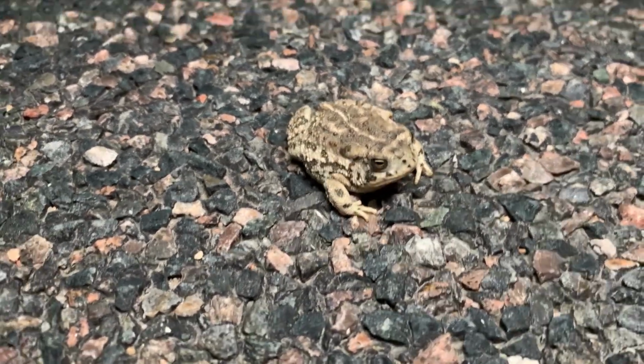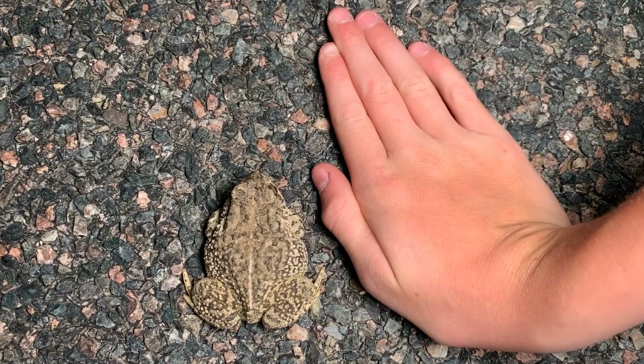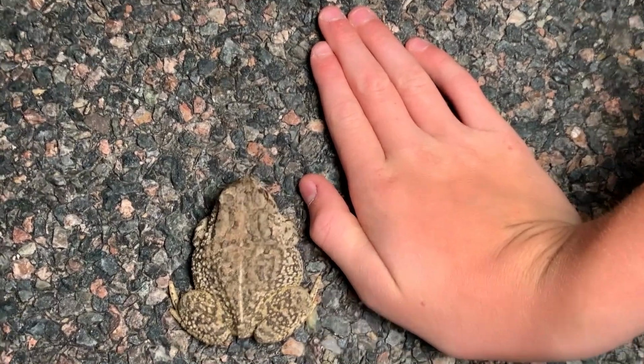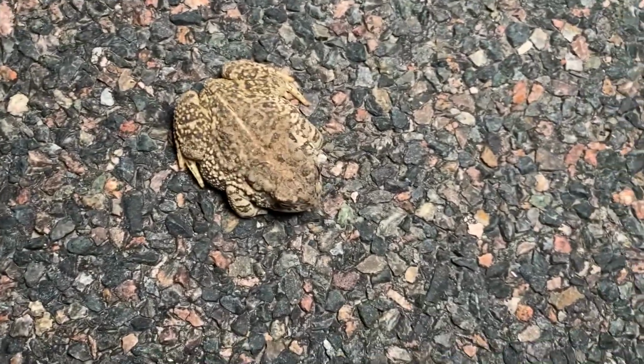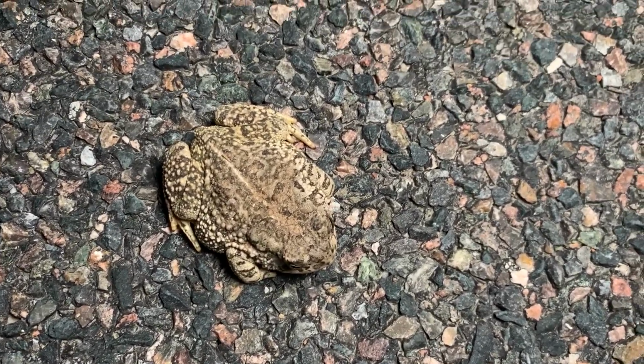These guys are probably gonna be fairly abundant through here. And there's another one. This one's quite a bit bigger than those last two. The last two were just a little bit bigger than a quarter, but that's my brother's hand. Probably about 4 inches, maybe a couple inches across, but another Woodhouse's toad, just gonna keep on rolling.